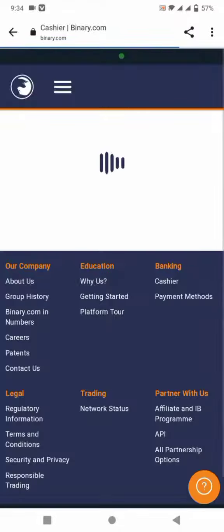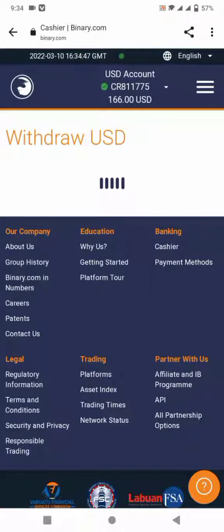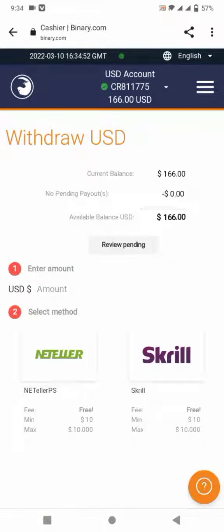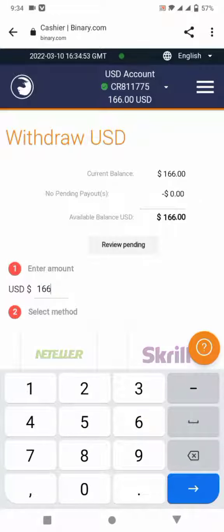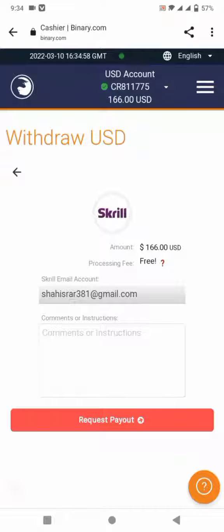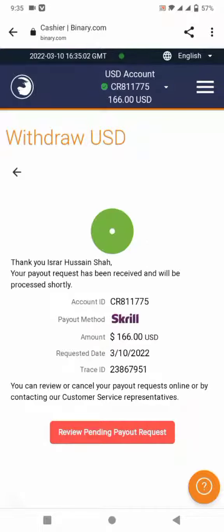Now we are on site. This is a cashier. Withdraw $166 using my Skrill account. Here is my Skrill. They already have my details. Now let's go for withdraw. So this is the process.